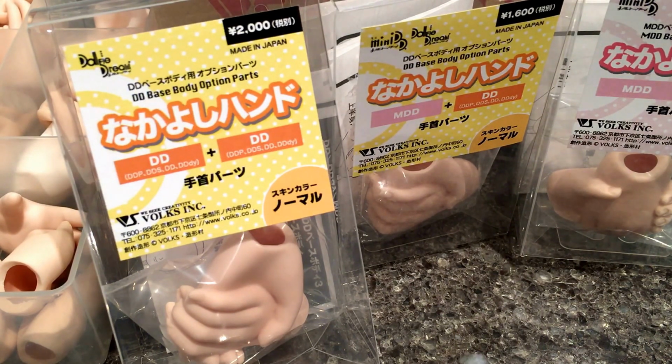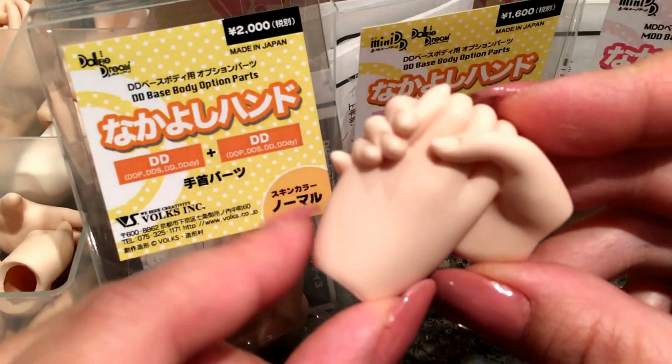I've seen them for about $50 or 5,000 yen at Mandarake. They've been really hard to come across. I've wanted them for a really long time, so I'm really happy that I finally got them. So let me show these to you. So this is the DD to DD version.